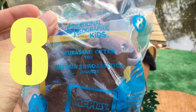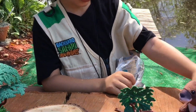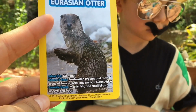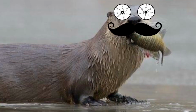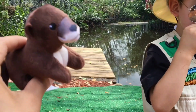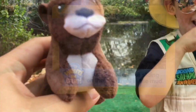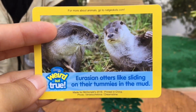Eight is Eurasian otter toy. Oh, so cool. It says Eurasian otter is a mammal, lives in freshwater streams and coastal areas of Europe, Asia, and parts of northern Africa. His favorite foods are mostly fish, small birds, frogs, and insects. Mr. Otter likes to eat Mr. Frog. Eurasian otters like sliding on their tummies in the mud. Whoa. That's fun.